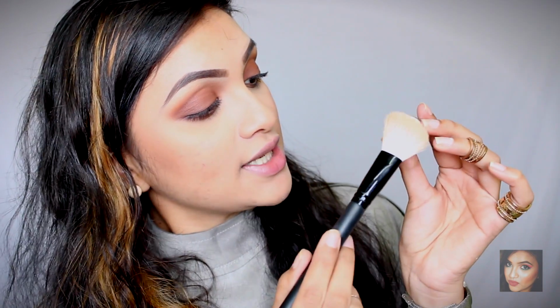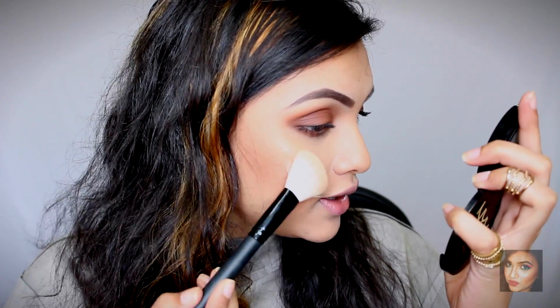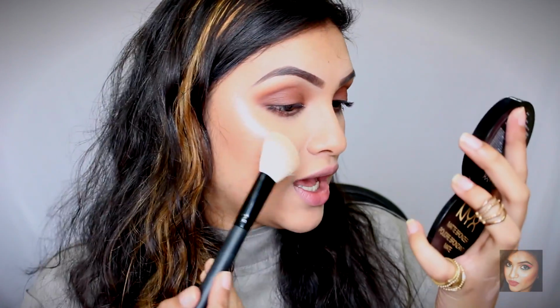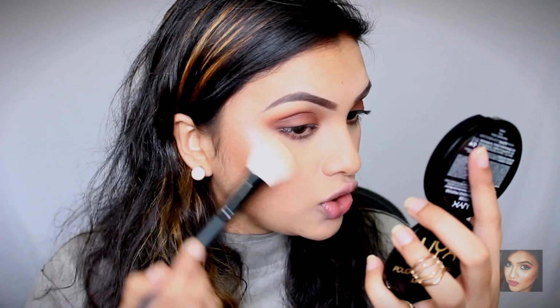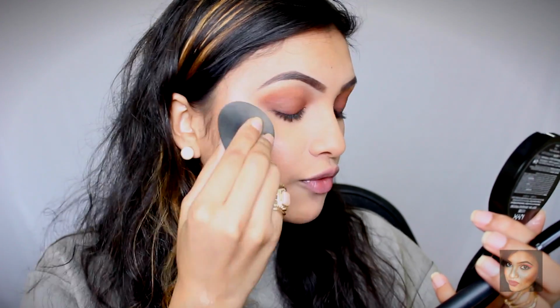So what I like to do is take like 2-3 dabs right here and apply it right at the highest points of my cheeks. So as you all can see, this is a very beautiful looking highlight. This is not very blinding, but it looks like a healthy, natural glow. And then also do not forget to blend your highlight, otherwise it's just gonna look very chalky. And then again, with my beauty blender, I like to stamp this on it so that it looks like a very natural glow from within.